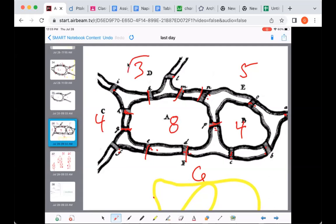Now notice this has 2 odd numbers. That's very important. If there are 2 odd numbers, so if I start in D, I must end somewhere else. If I start anywhere outside of D, I must end in D. On the other hand, if I start anywhere outside of E, I must end in E. So if this is possible, I must start in D and end in E, or vice versa. You must start from one odd and end in the other.